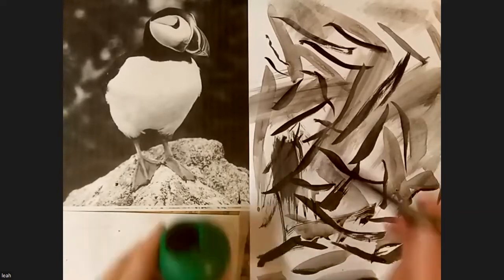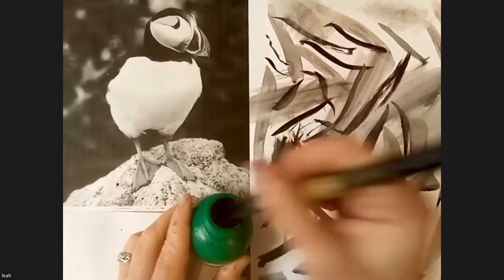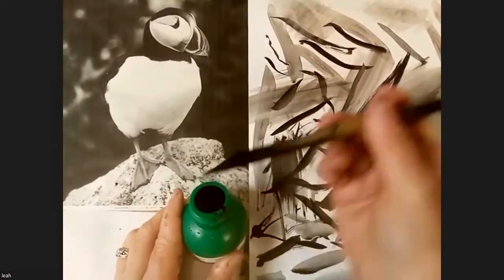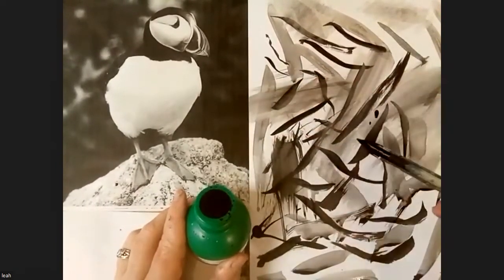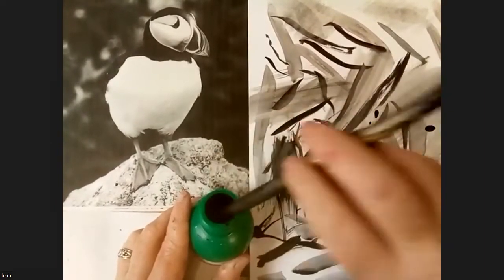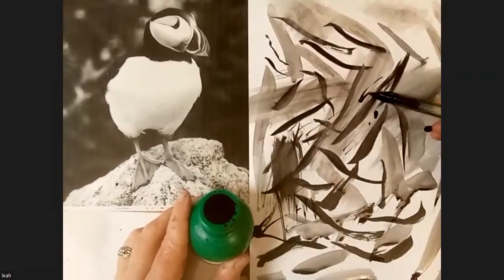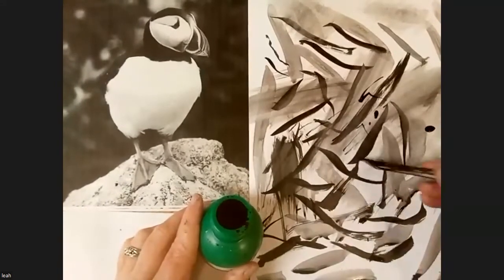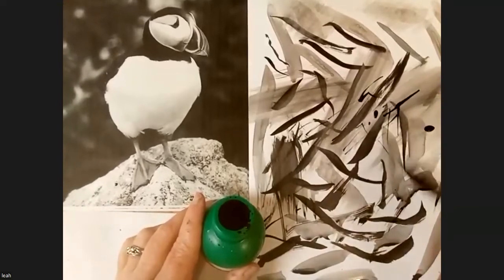And then the last thing I want you to do is practice dipping. You can also take your bamboo pen. Sometimes it's better to do it right side up. Other times it's better to do it either way, see what works best for you. Dip your bamboo pen in the ink and notice that it makes an entirely different kind of mark. So these marks are softer, the bamboo pen is very hard.